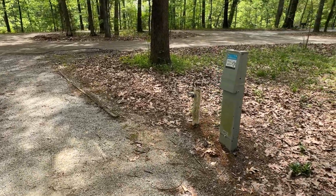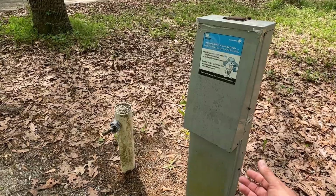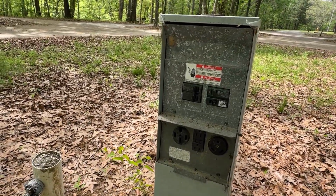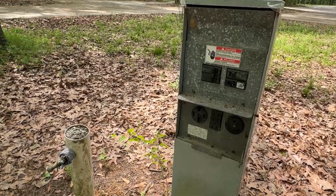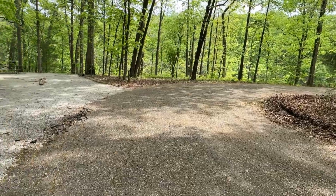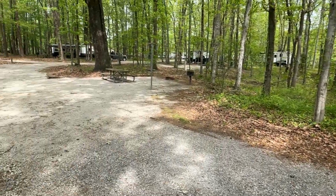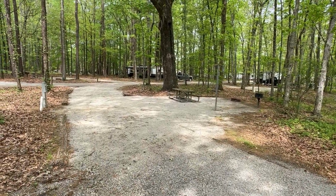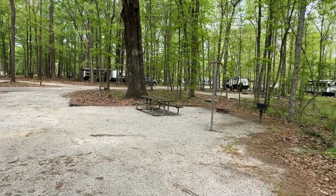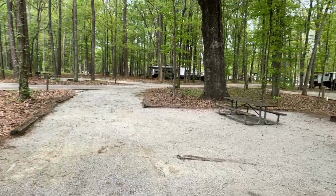And just pull in. Yeah, my door fell off too. This is a 50-30 amp. There's your water right there. So there's the turnaround loop, and you could pull right into your campsite right there. And you have a nice flat campsite with a fairly large sitting area.